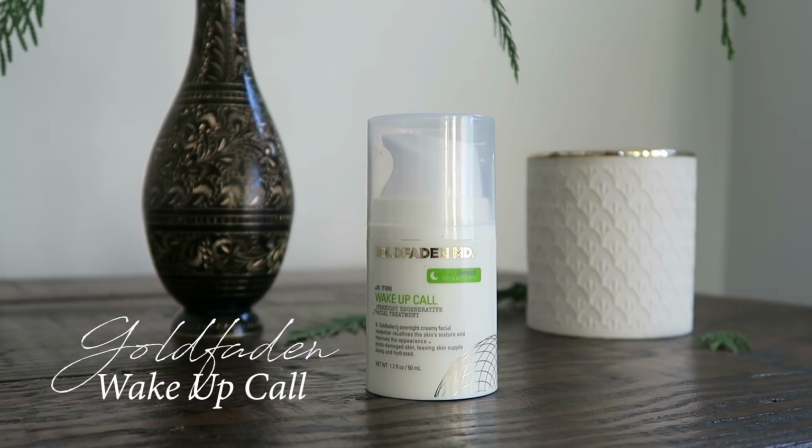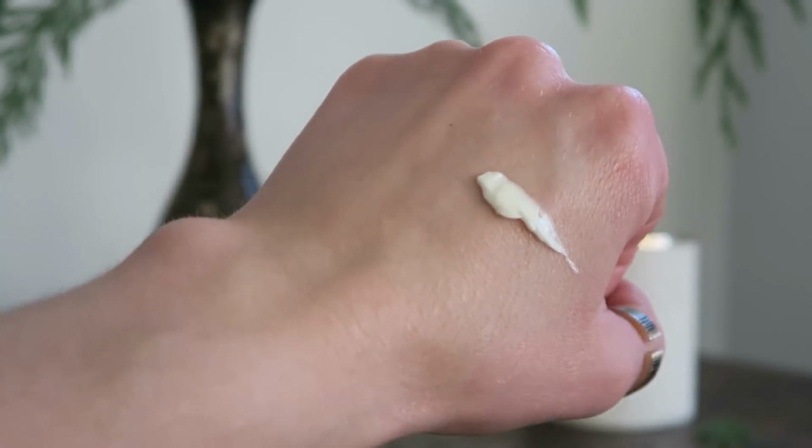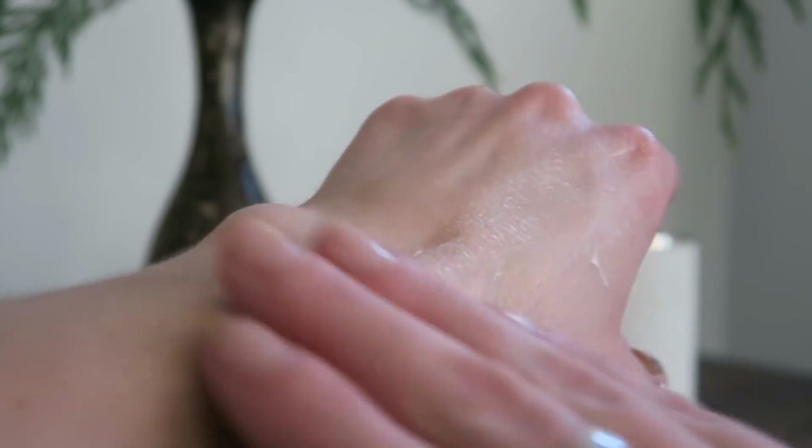So I have been rounding out using the Goldfaden MD Wake Up Call. This is a cream style texture retinol that I'm not too certain of the percentage of. I don't think it's too high, but it has a few other things in it, like Gokujyn, and it has some herbs and extracts in it, as well as DMAE. But I've liked this.